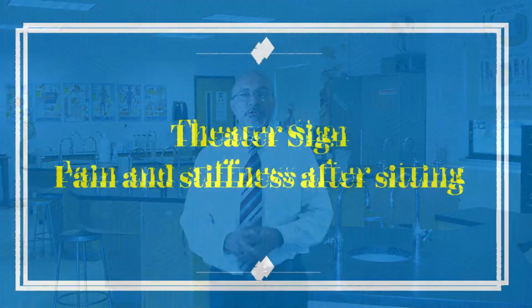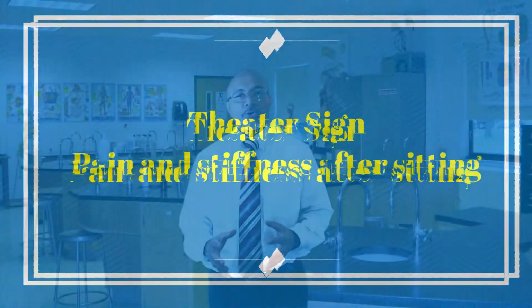Patients occasionally report buckling of the knees and feeling a popping in the knees, or feeling pain and stiffness after sitting for long periods of time with the knee bent. This is what we call the theater sign. Researchers are still not sure what exactly causes the pain in patellofemoral pain syndrome.